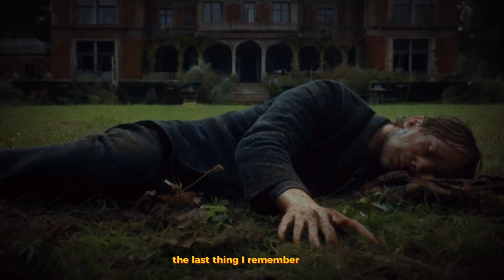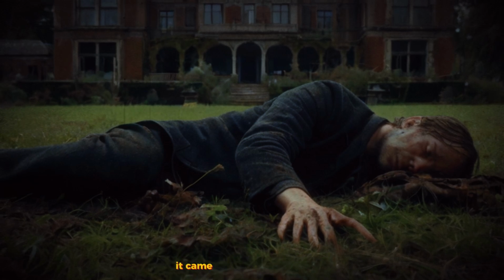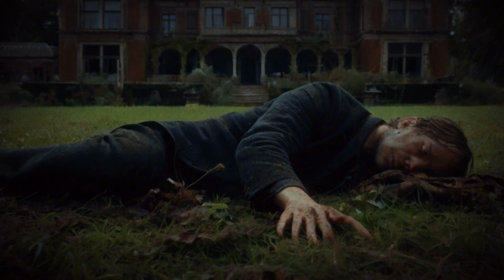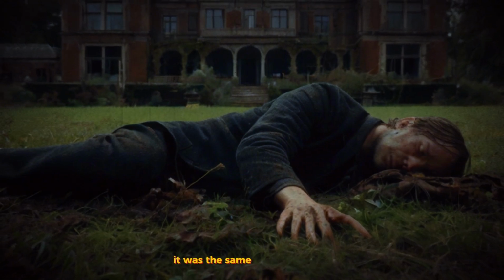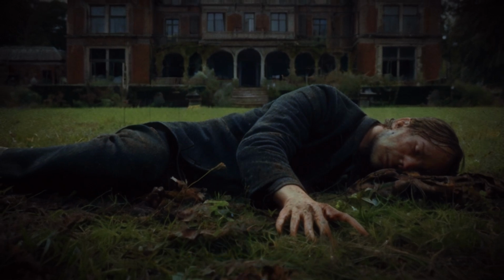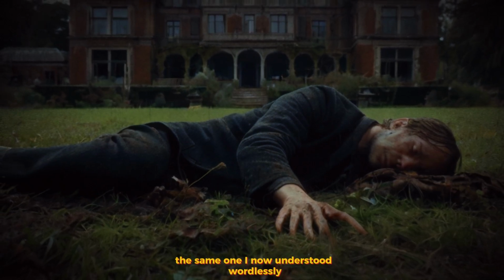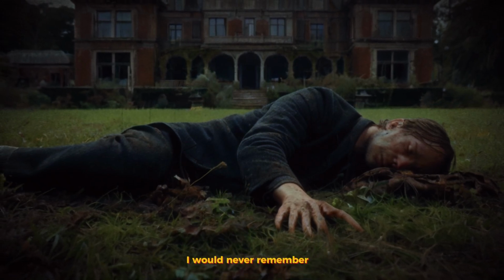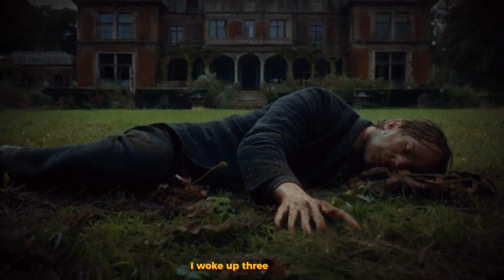The last thing I remember clearly was the humming. It came again, softer than before. Not menacing. Not angry. Almost gentle. It was the same lullaby I'd heard on the footage. The same tune that haunted my dreams. The same one I now understood, wordlessly, without question, I had once sung long ago to children I would never remember in daylight. I woke up 3 days later.